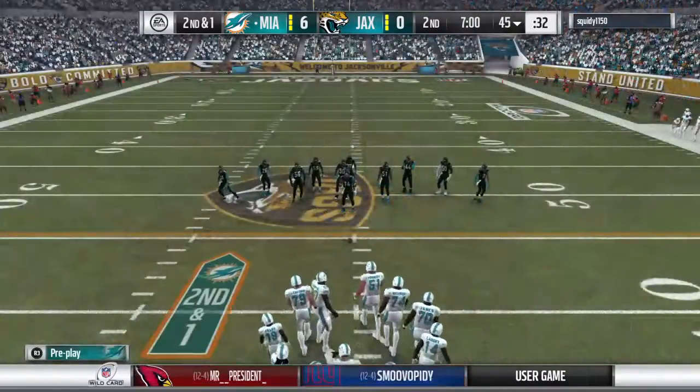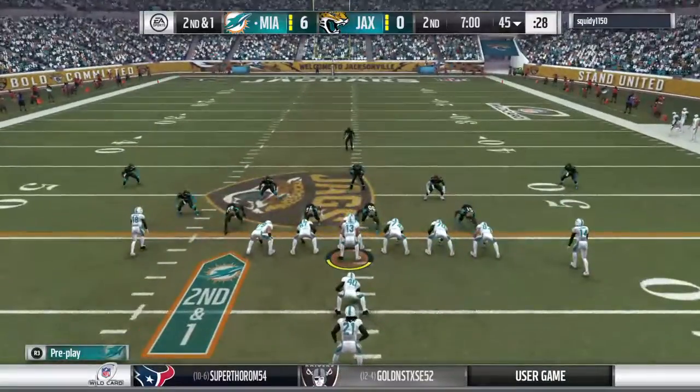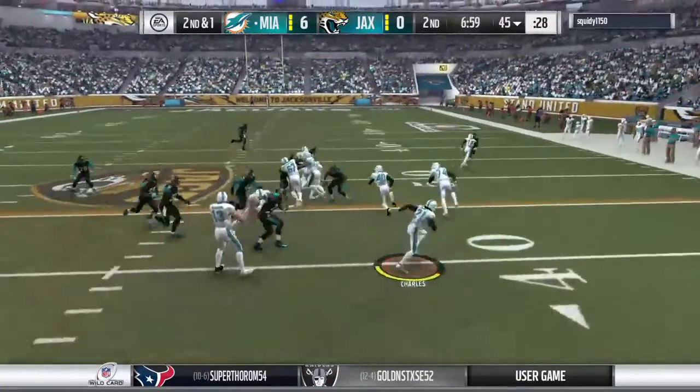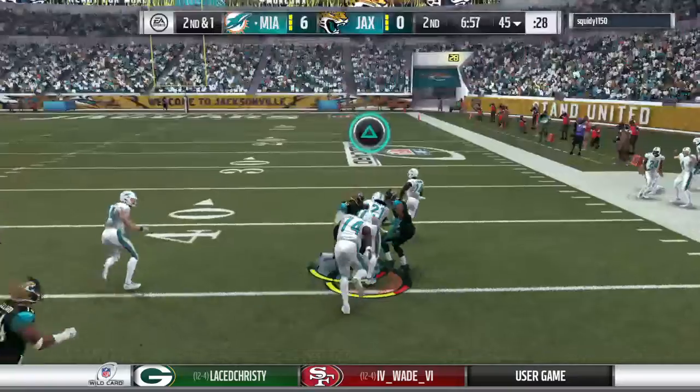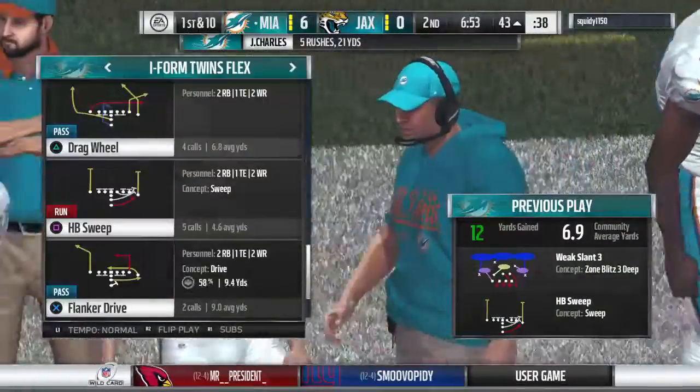Second and just 1. A toss play. Here comes Charles. And he's brought down. 12 yards there as they move the chains.